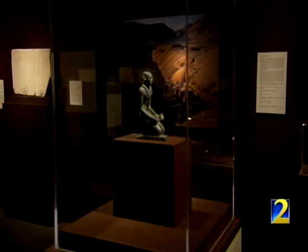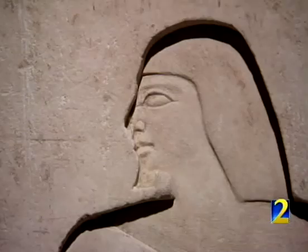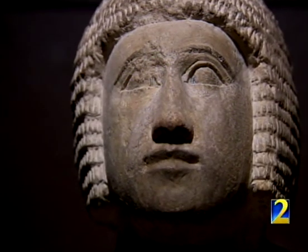Some of these are some of the finest Egyptian objects, or really art objects, that we've ever had at the Carlos Museum in Atlanta. The art is spectacular, but most Carlos visitors will be first drawn to the mummy. Carbon dating proves the mummy is 4,000 years old.